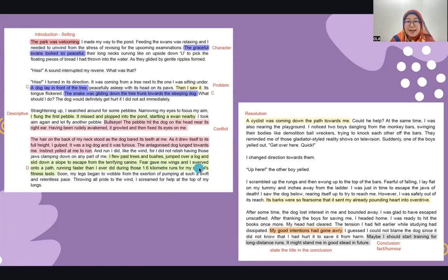Fear gave me wings and I swerved onto a path running faster than I ever did during those 1.6-kilometer runs for my school's fitness test. All this is the description of how he ran away from the dog rather than just "I ran away and then I went home." You see, this could stretch your child's essay. This could mean your child could get higher marks because of this descriptive language.